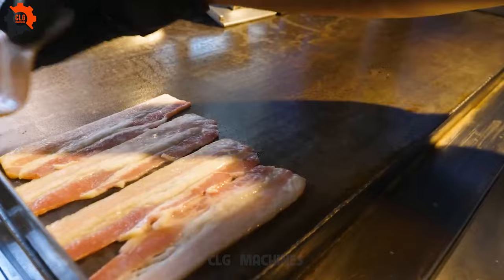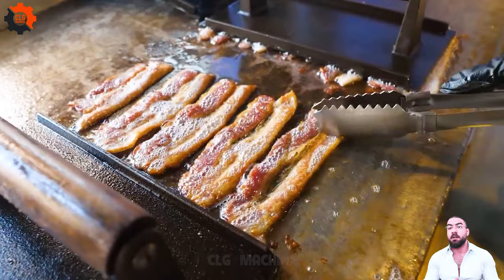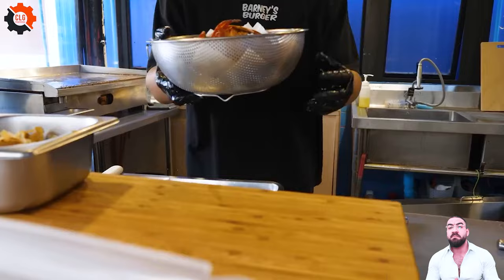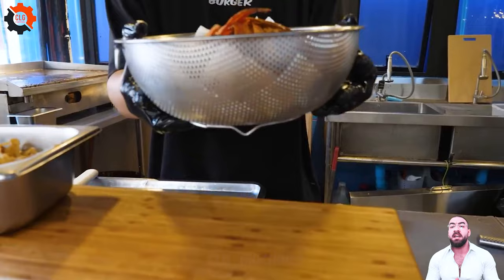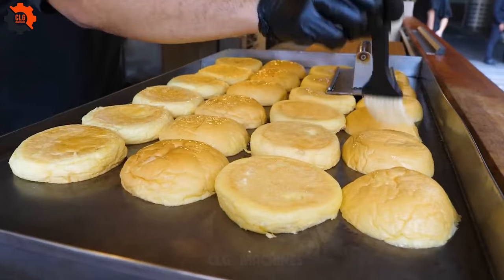The vendor, with a friendly smile, greets you as they expertly flip a burger on the grill. The sound of the meat sizzling is music to your ears. As they layer 2 thick patties on a toasted bun, they add strips of bacon that have been fried to the perfect point of crispiness, ensuring every bite has that satisfying crunch.